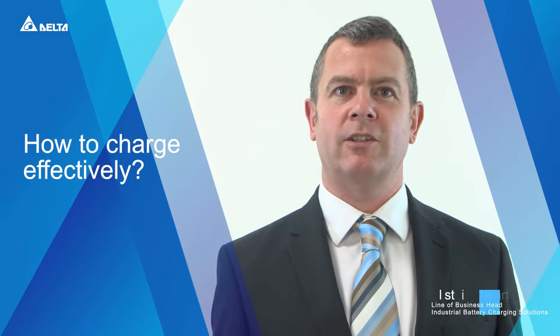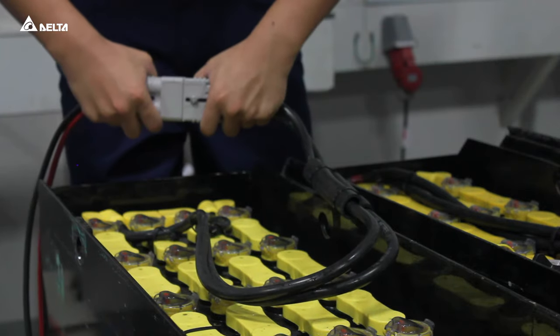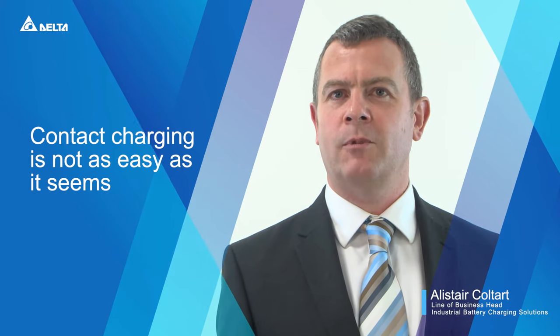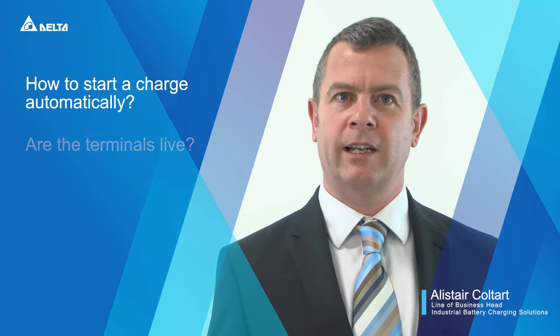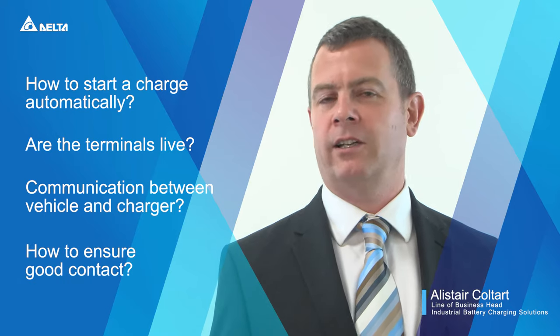However, there are some challenges to support automation for vehicles. One major challenge is how the AGV AMR batteries get charged effectively. There are some good solutions using connectors or contactors, where the vehicle docks with the charger, yet they come with some problems. How to start a charge automatically? Are the terminals live? Is there communication needed between the vehicle and charger? How do you ensure making good contact, and so on?